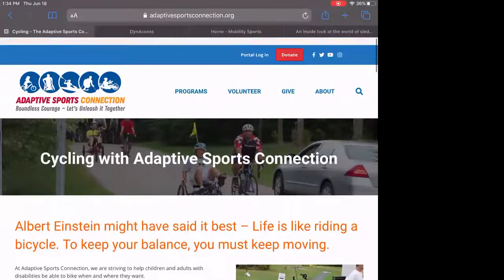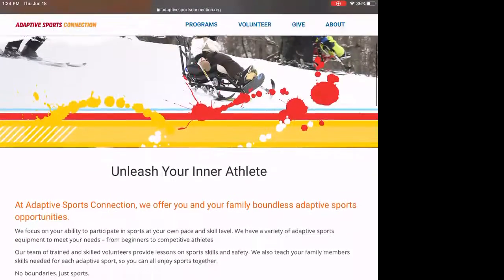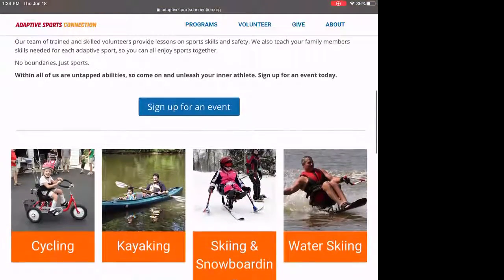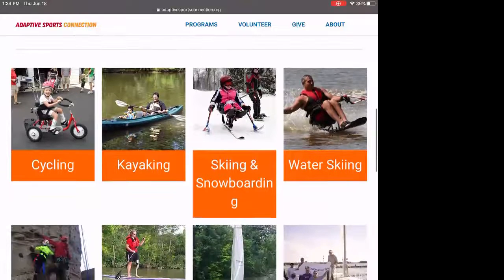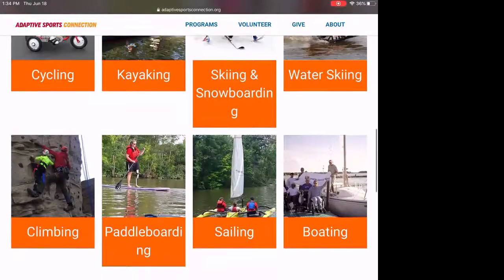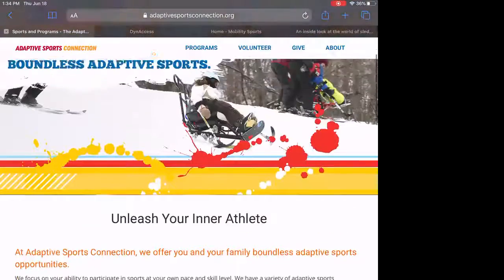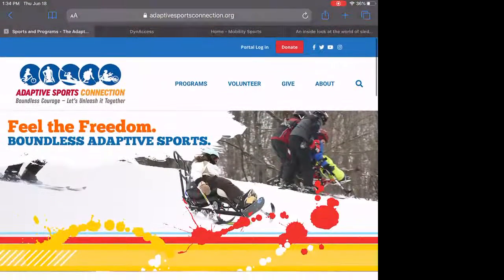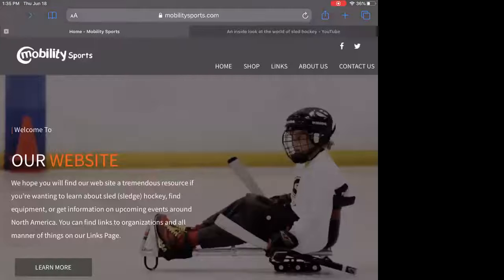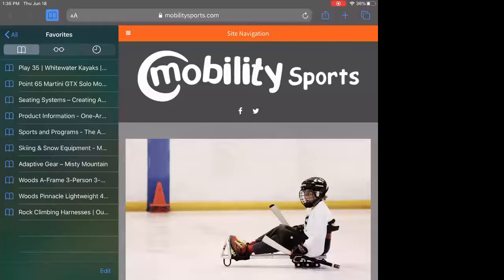So these are all different things, but they have a bunch of different stuff you can do. And you can get a hold of them. You can sign up for an event, as you see. I just clicked on cycling. They have water skiing, climbing, paddle boarding, sailing, boating. So this is something to really check out if you're super interested in it. Let me close some of these windows, might help things run a little smoother. I'm going to show you guys one more thing, and then I'll take questions.